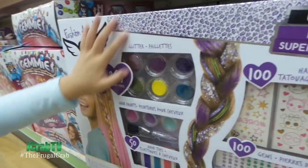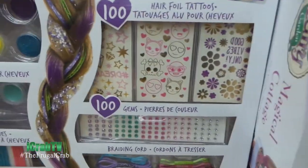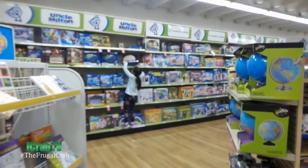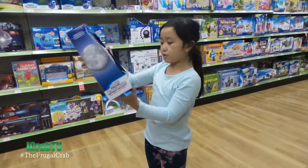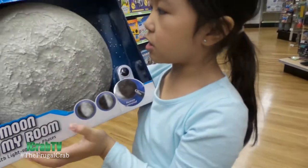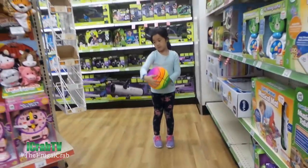Look at this, I can design my hair! Look at my hair! I want my hair back and forth, this is glitter. Look at the moon! This is what the moon looks like. Okay. Let's feel the moon. It's rough. Oh my god.